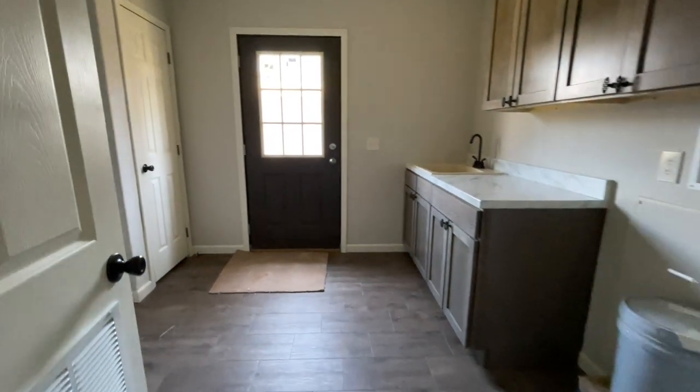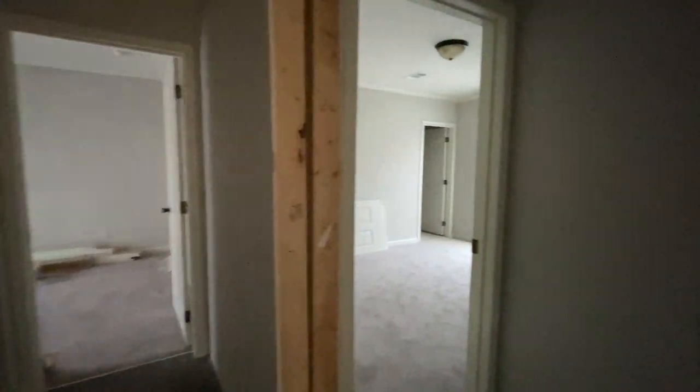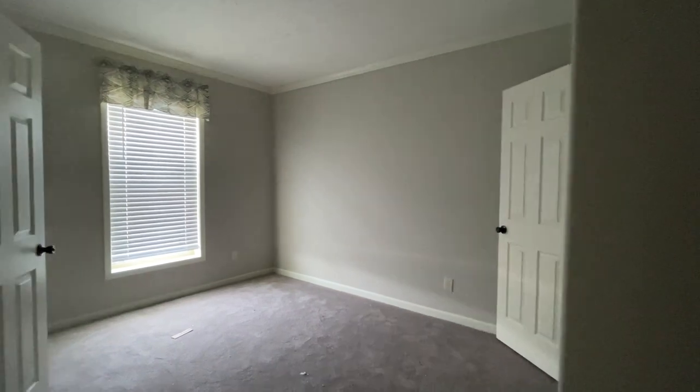Really lovely. This is a large laundry room, you guys. So that's your laundry room. That's the first door you get to. Now, as you go down the hall to the right, you have this little nook here and you've got two bedrooms. So to the right, you've got bedroom number one.